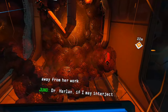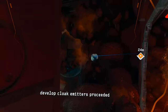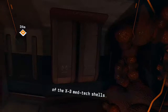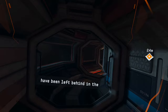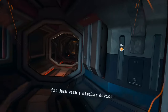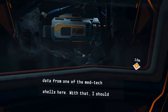Dr. Harlan, if I may interject, the local data I'm seeing implies that the director's efforts to develop cloak emitters proceeded beyond prototyping. Portable versions were installed in some of the X3 medtech shells. Several of these shells appear to have been left behind in the medical wing. I believe it may be possible to fit Jack with a similar device, a portable cloak emitter. What is involved? I'll need you to retrieve the data from one of the medtech shells here. With that, I should be able to reconstruct the portable cloak emitter's design. Copy that. I'll see what I can find.